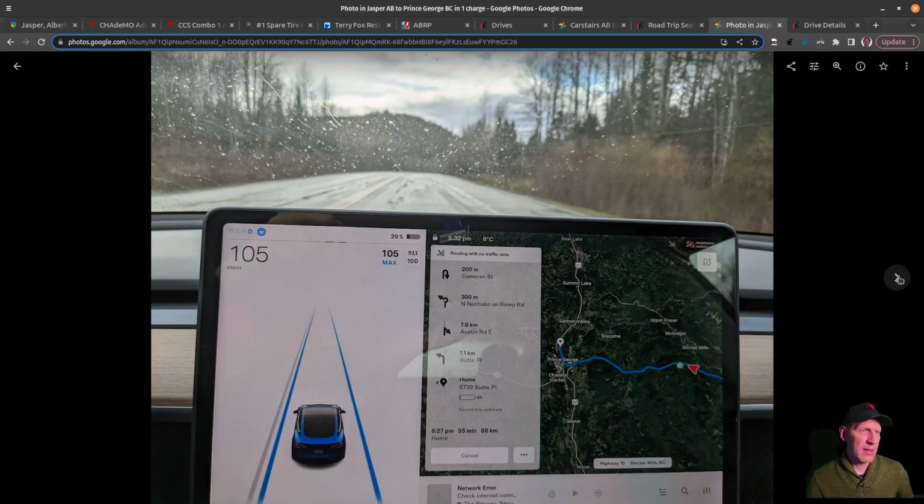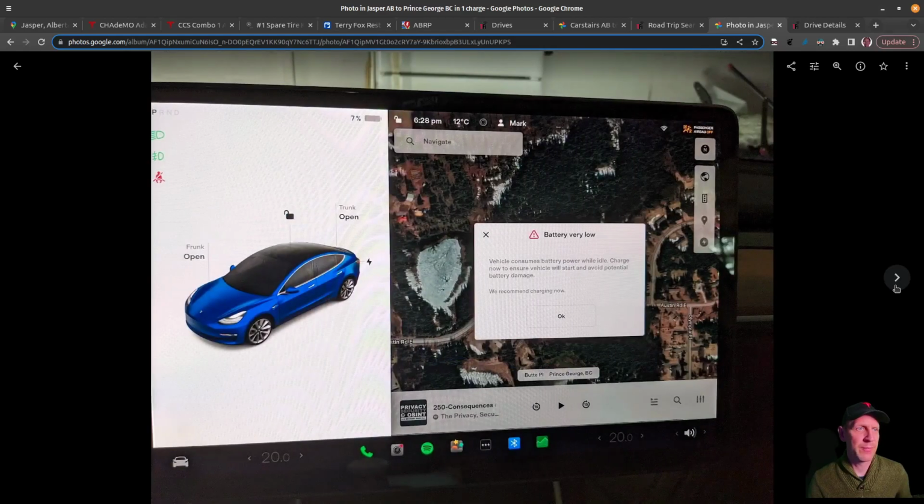And at this point, where was I? I think at this point I was just past McBride, getting close to home. You can see here, 88 kilometers out. My current charge was 29%. It says I'm going to arrive with like 6%, so I was doing pretty good. And I did go right around the speed limit during this time. You can see it was raining out.